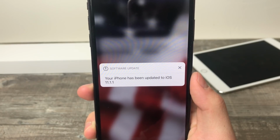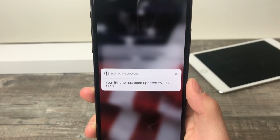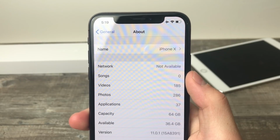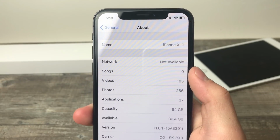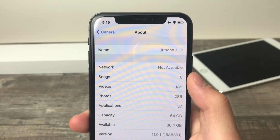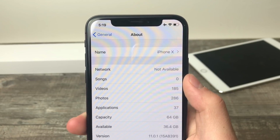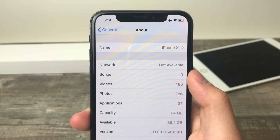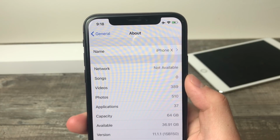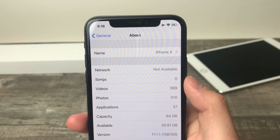And now here, as you can see, the iPhone X has been updated to iOS 11.1.1. And now let's take a look at the storage. So here, as you can see, it is running iOS 11.0.1 because I didn't update to iOS 11.1, I skipped one, but I will compare the storage anyways. So as you can see, the capacity is of course 64 gigabytes, but the available here is 36.4 gigabytes. It is actually a little smaller in the old version, so here, as you can see, we gained about 300 megabytes. Which is of course really nice. I mean, it is not too much, but it is something.